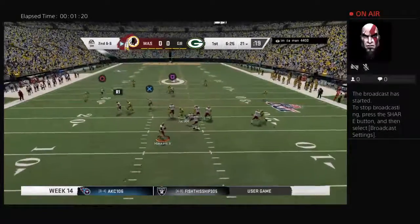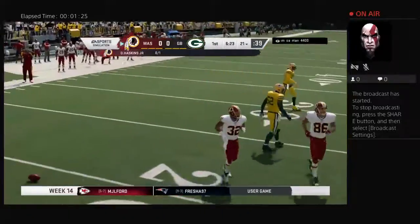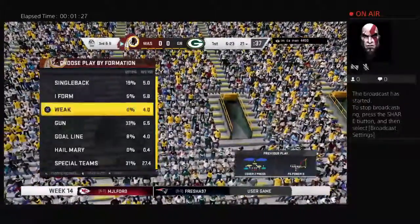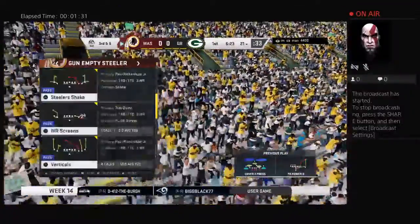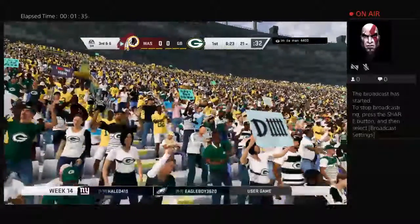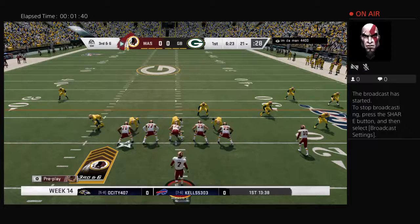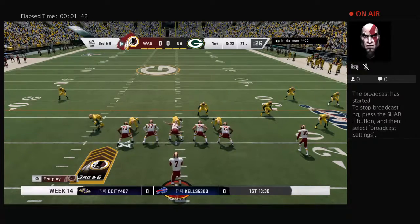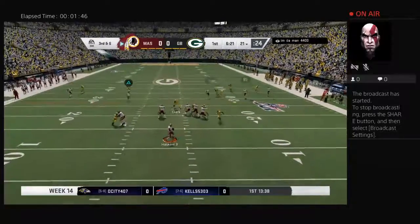To throw on 2nd and 6, Haskins. And this will be incomplete. Jordan Reed was the intended target, and it's 3rd down. There are a good number of coaches at any time they call an in route are really worried about the play because there's so much traffic ordinarily that the ball has to get through to get to the receiver. And on that play, it was batted down. So after the 2nd down incompletion, they'll come up now against a 3rd and 6.